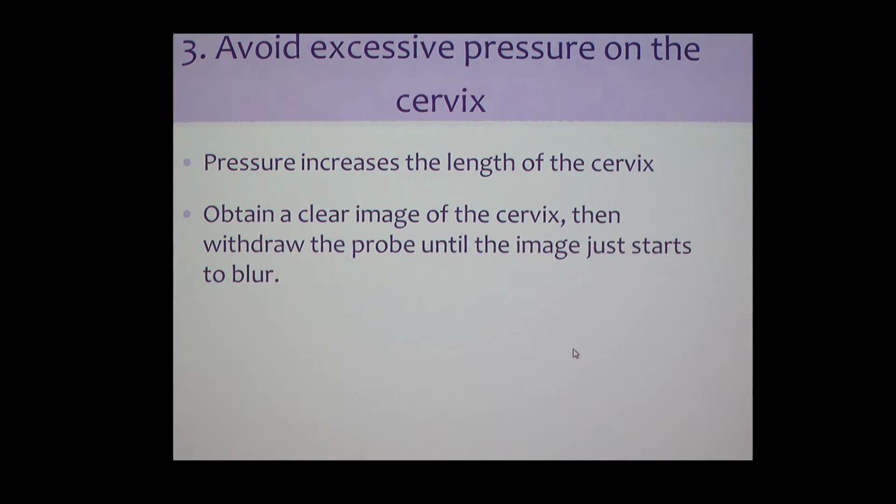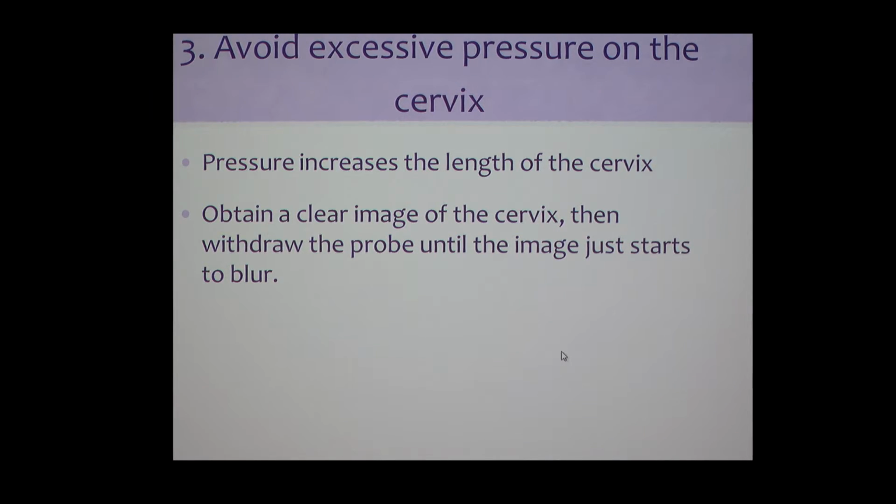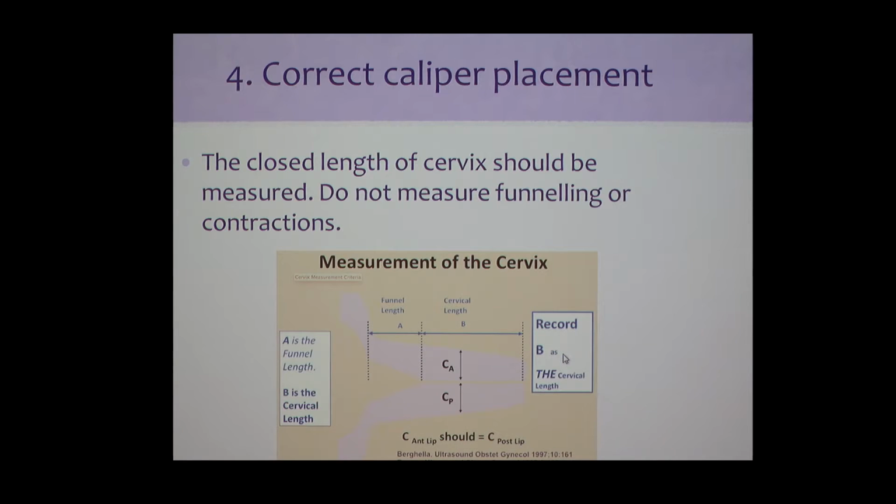You want to avoid excessive pressure on the cervix with your transvaginal probe, because once again, that stretches the cervix out. You can measure it with the probe pressing against the cervix and then withdraw it, and you will see that it does make quite a significant difference to the length of the cervix. So what you should do is get a lovely optimal image and then withdraw the probe until it just starts to blur, push it back a millimetre, and that's your image with as little pressure on the cervix as possible, but you can still see things nicely.